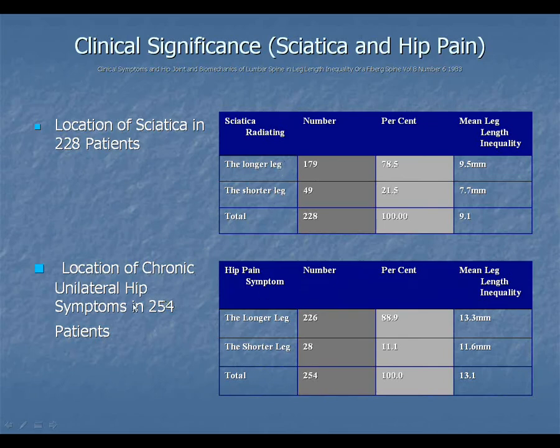Now, in unilateral hip symptoms, it's even a bigger percentage difference. The longer leg, 88.9% of unilateral hip symptoms. And it's my experience, I don't know if Kevin or Paul wants to chime in here, but my experience that's also the hip that they end up getting a hip replacement on as they get older. Is that what you guys have run into?